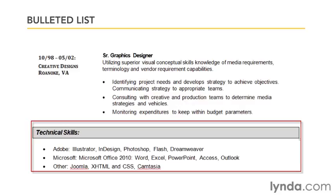Which do you find easiest to read? Which do you think would be easiest on the eyes if you were the employer? Based on the amount of information you have, pick the format that works best for your situation and resume format. For example, if you already have too many bulleted points, pick one of the other ways of displaying this information.